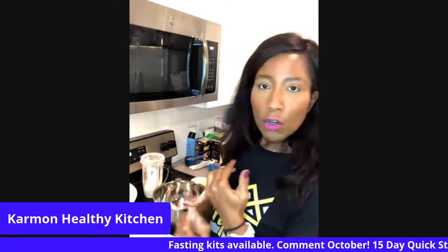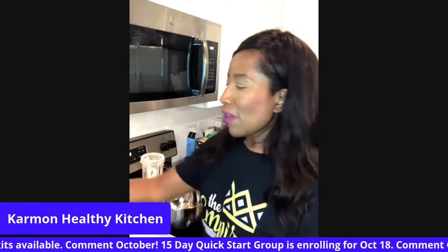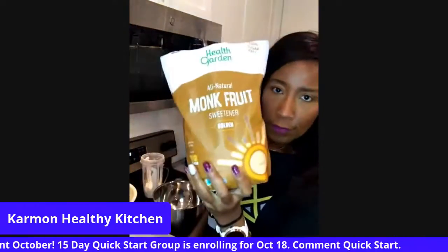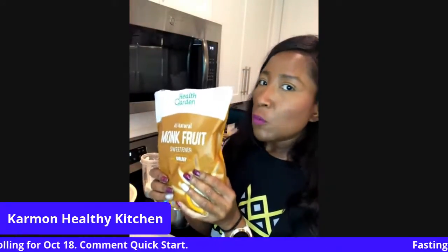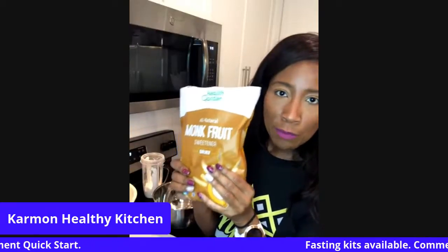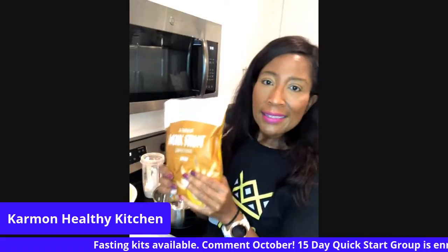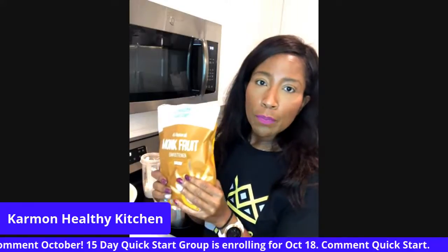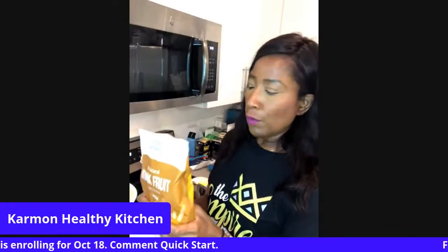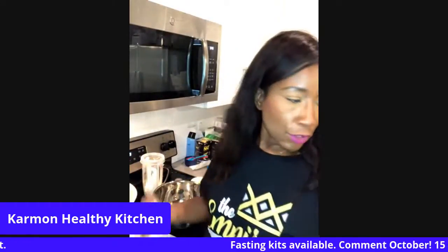We are going to be using coconut flour, almond flour, and monk fruit, which is my favorite sweetener. It is a 1-to-1 ratio with regular sugar, so 1 tablespoon of regular sugar is equal to 1 tablespoon of monk fruit. The difference is if you have blood sugar issues, it's not going to spike your blood sugar if you're reading with a glucometer. It's not going to cause you a problem, and you won't be getting fat, but you'll still get the sweet taste.